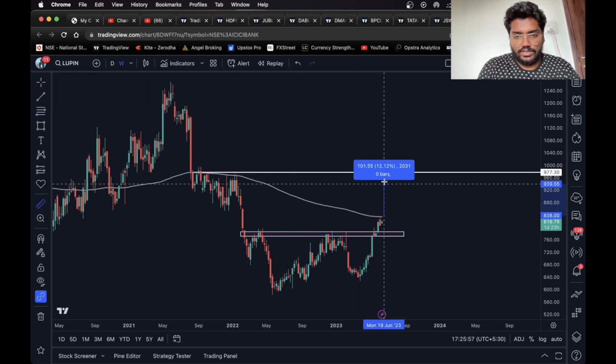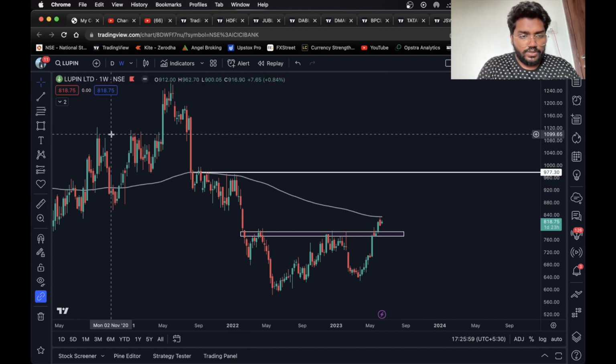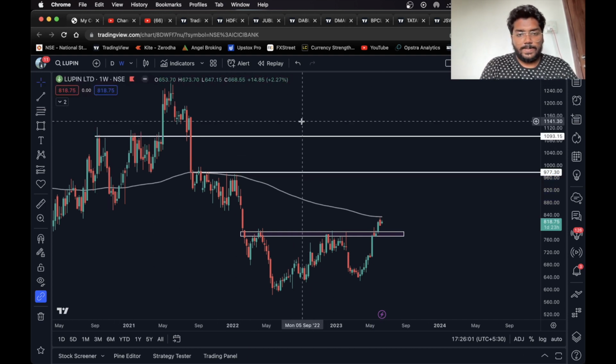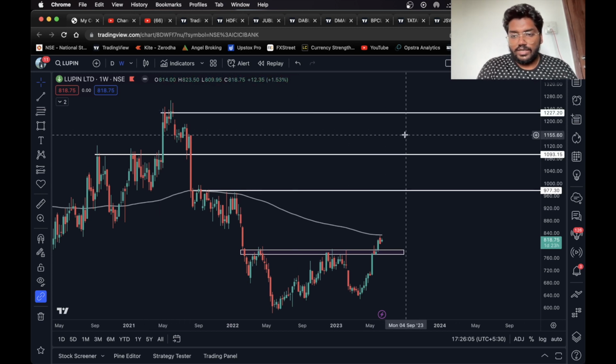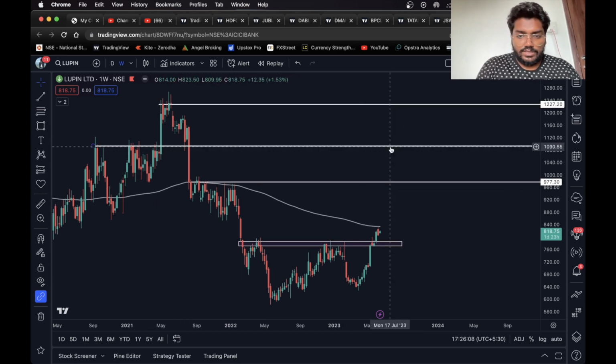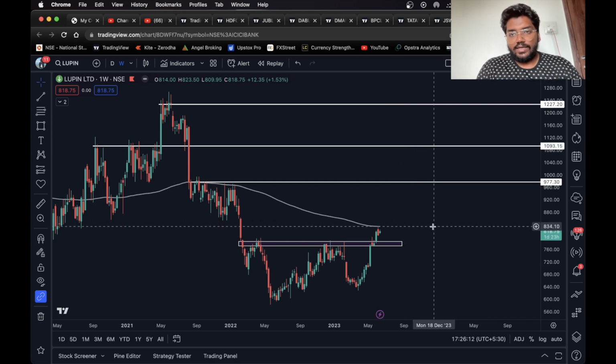I'll just check how big this is. This is 15%. Okay, you can consider one more here, and this can be the ultimate target, but this is too big for a target. Till here is okay. So this is again for positional trade, and this is it for the video, guys. I shared a few stocks for swing trading and a few for positional trading as well.